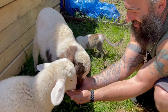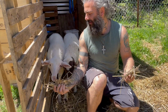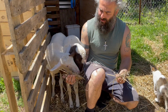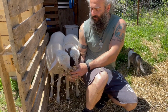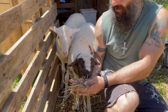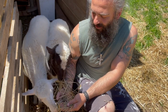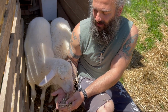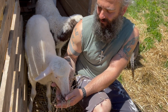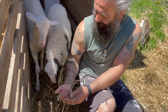They've got some good jaw power, these ones. Now let's give them some dry hay. See how they go with this. See if they're not so excited for this one. They're not too excited. It's just regular hay. Not so good.